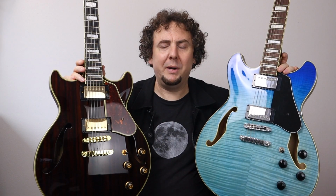Now these are two semi-acoustic Ibanez guitars that are thoroughly in the middle range in terms of prices. Both will set you back comfortably under $1,000 or euros. Now at time of filming, it's December 2023. Expect to pay about $750 or euros for the AM93, or between $500 and $600 or euros for the AS73FM.